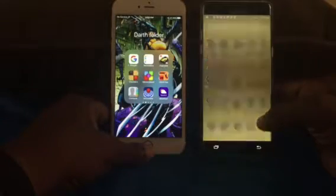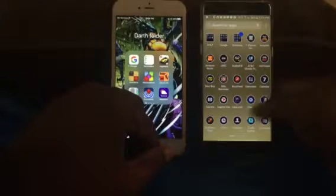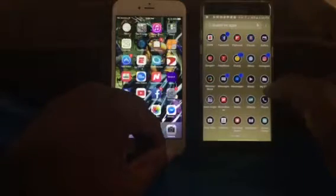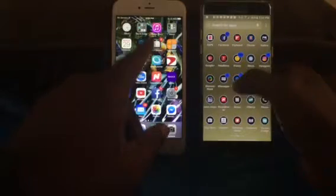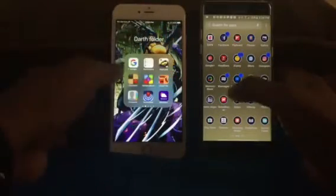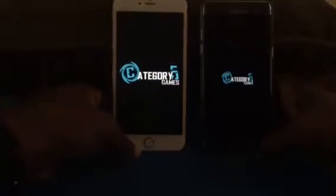People can say, oh, iPhone's slow. It's not slow. And I'm actually more partial to the Note. I actually like it more, but the proof is right here in the pudding. So, you know, you can't lie about it. I want to try, oops, sorry about that. I want to try Memory Block. That was a tie. Yeah, that was a tie right there.